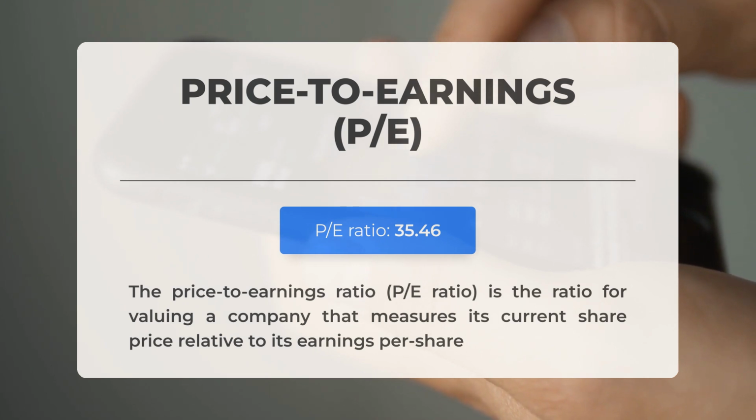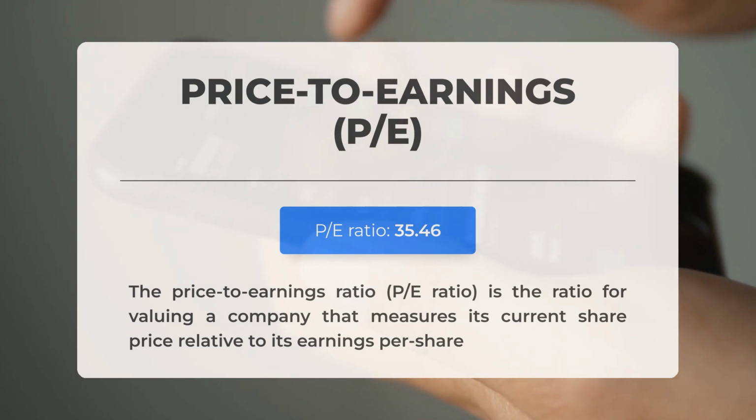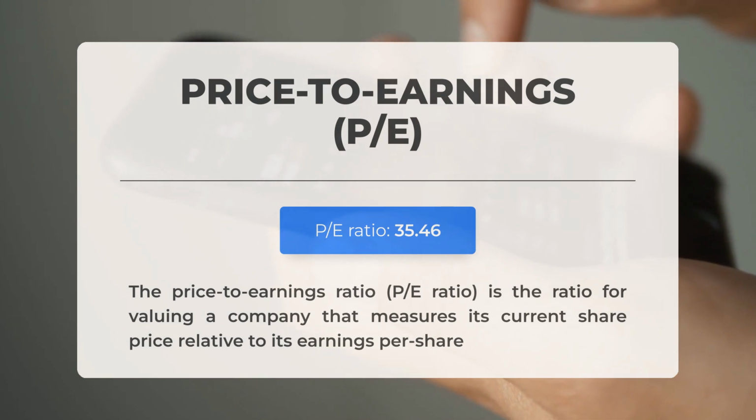In other news, the upcoming earnings report for the third quarter of 2024 is anticipated on the 31st of October, 2024. Analysts are estimating earnings of $1.55 per share. It's essential to monitor these figures as they can significantly influence stock prices.